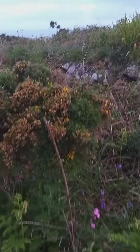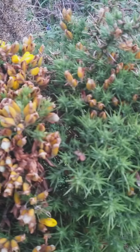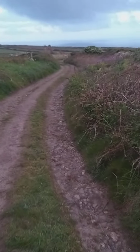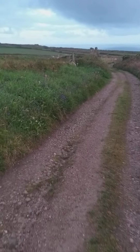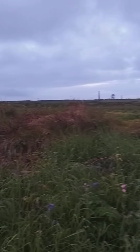So we've got the gorse here. It's just going over, look, you can see. Beautiful, wild, buttery yellow gorse. Sadly, that's just going over now. Okay, now I'm still with you, as you can tell from the wobble. Oh, we're coming up to some magpies and crows I can hear. Look at the sky, the sky's lifted.